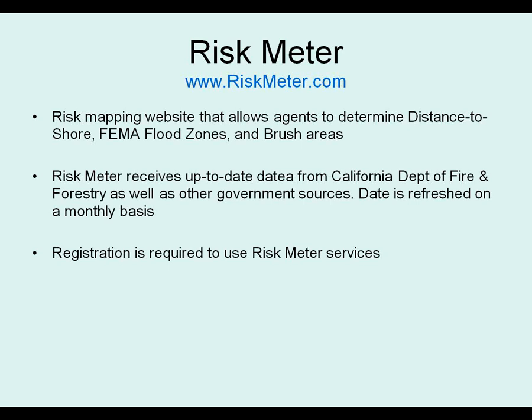So for carriers that don't use their own brush mapping, you'll want to print out a Risk Meter for your file. The other thing I would say is this is a pay service. If I'm not mistaken, Kelly, you might know off the top of your head, I think it's like 50 cents per brush report. So when you register, you put a $50 credit or whatever on your account, and that'll last you for quite a while. I would recommend you exhaust all free tools before you go to Risk Meter, but it's a great tool to have at your disposal.